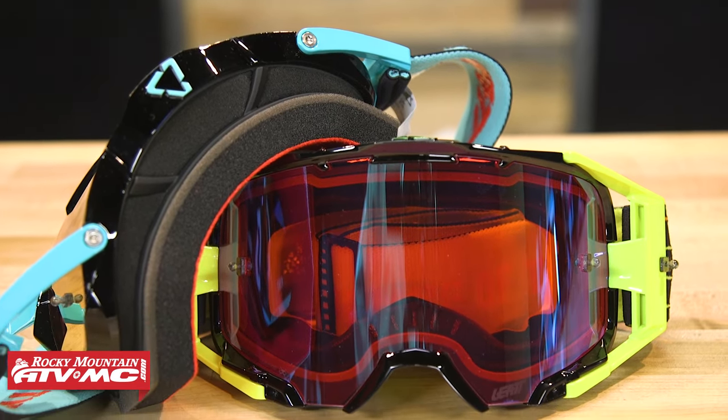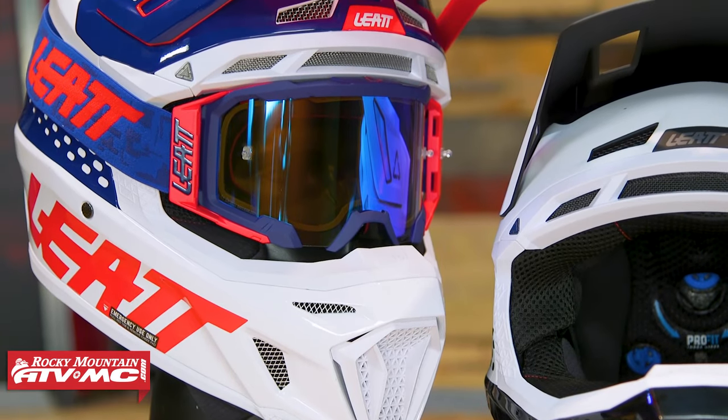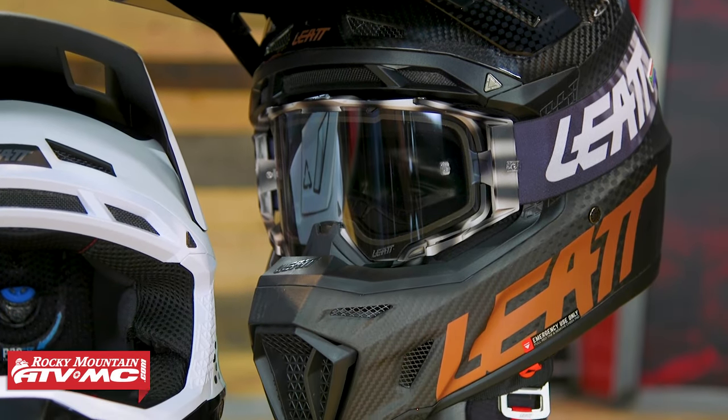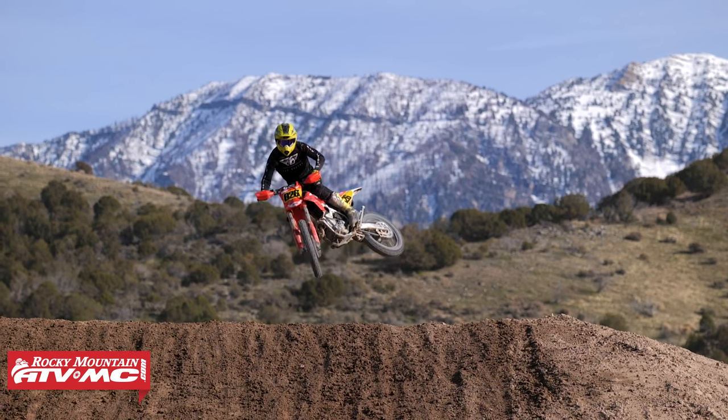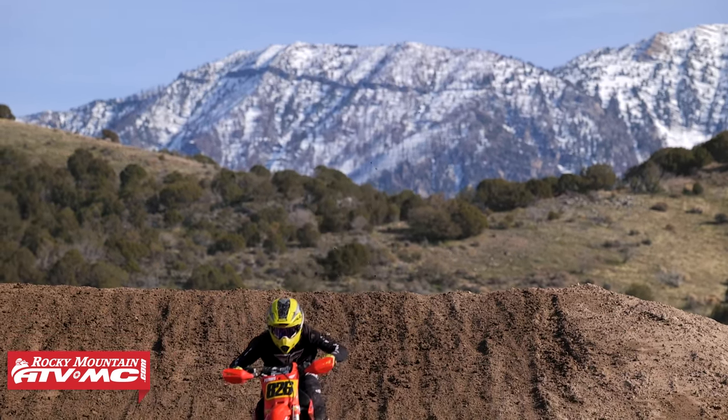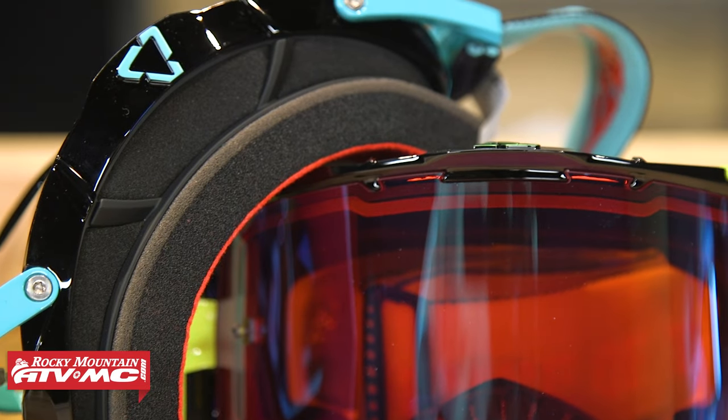And what's cool is that Leatt's the only company where if you look at their 8.5 and 9.5 helmet, and if you buy one of those, it will come with a 6.5 Velocity goggle. So if you're looking for a helmet, you can get that, get a matching colorway for the goggle, and you basically get a goggle for free.